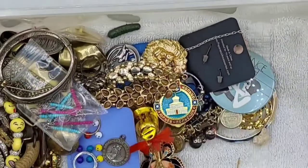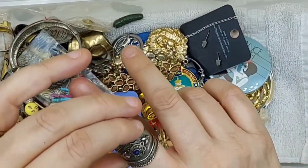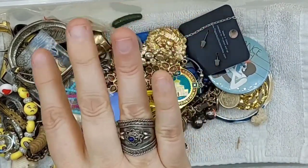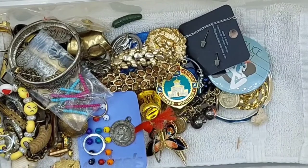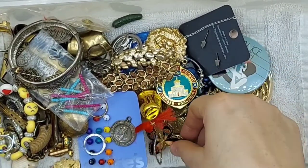But we're going to get rid of the bag. Okay, well, I'll put this here for now. Made in India. Doesn't fit my finger. Oh, and it's really bulky. But yeah, it's one of those rings. I don't know.